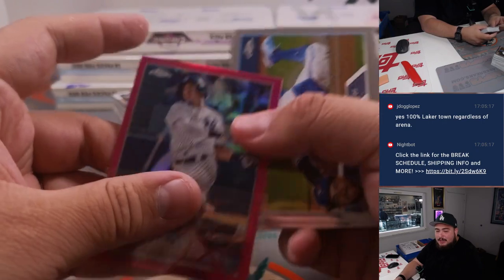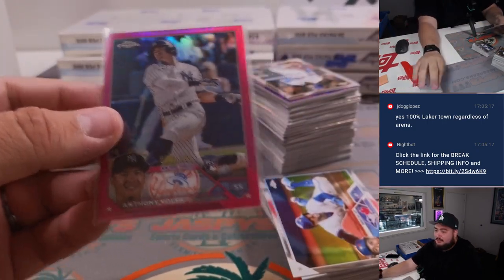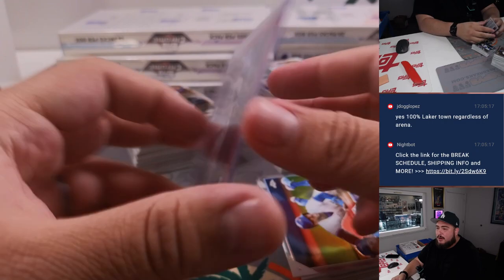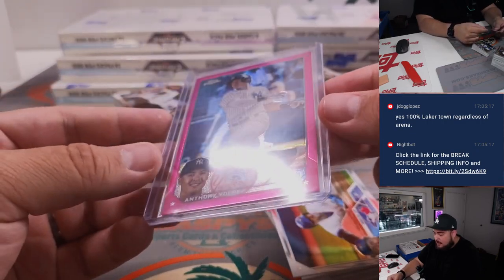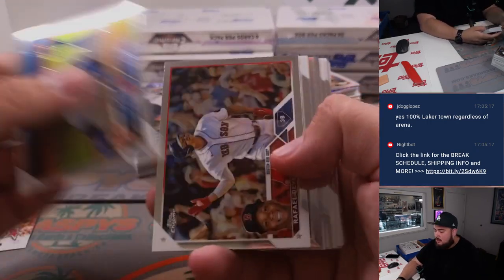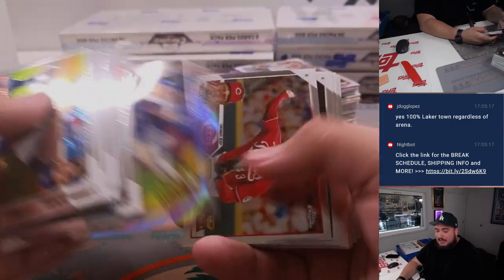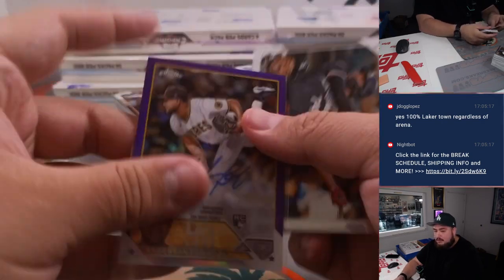Unless the Clippers win another 17 championships, then obviously they can start talking. But good for him to create his own little arena over there and get that little fan base started. You don't want to be living in the Lakers' home, right? Playing there, too.